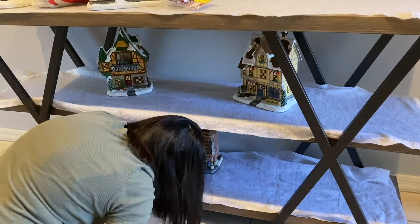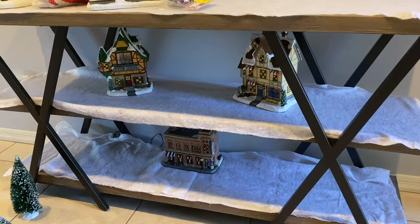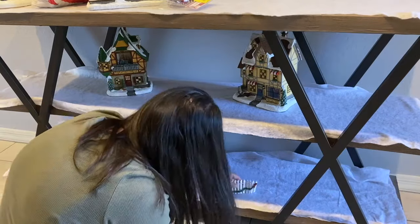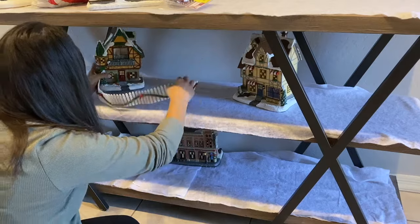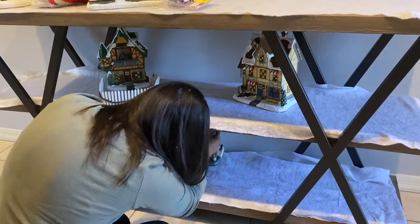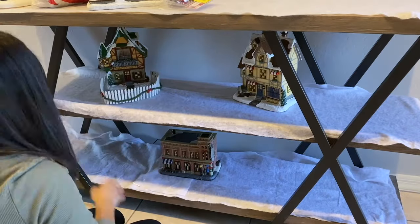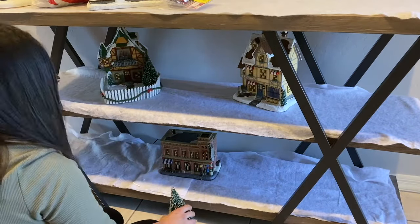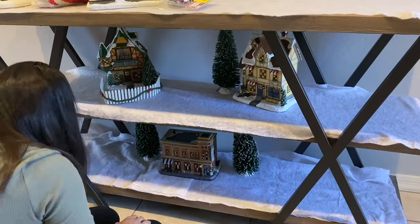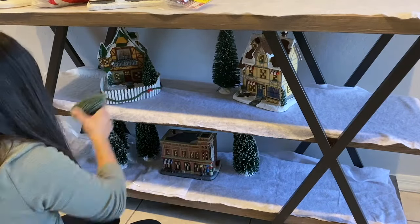And I don't remember how much I paid for it, but it was a set with pretty much all the little houses, and it had a lot of pieces. I can't remember how many pieces. I really wish I would have kept the box because it had all the information on there. But anyway, if you check at Costco, they usually have a village every year. It might not be exactly the same, but it's pretty similar.